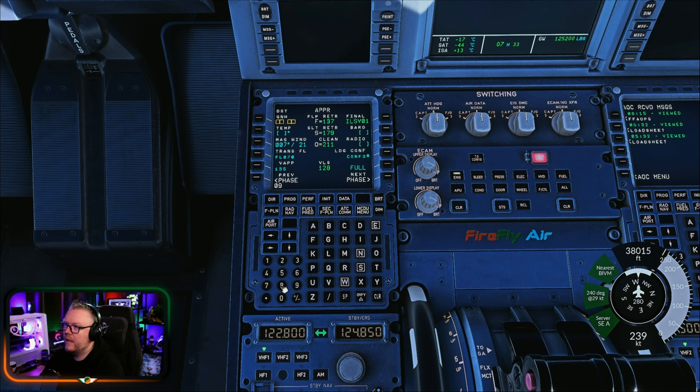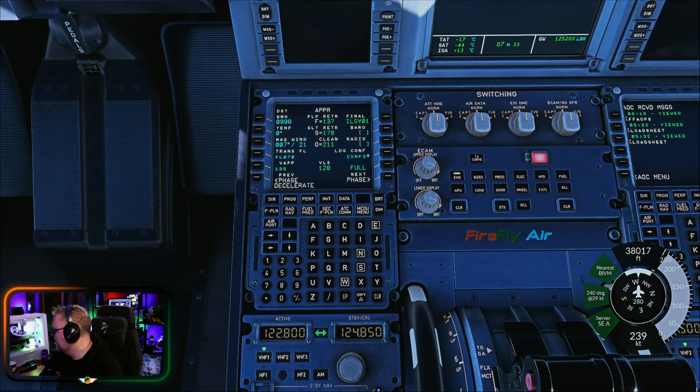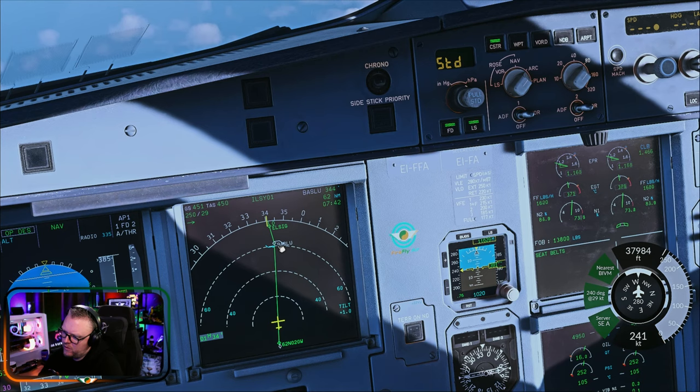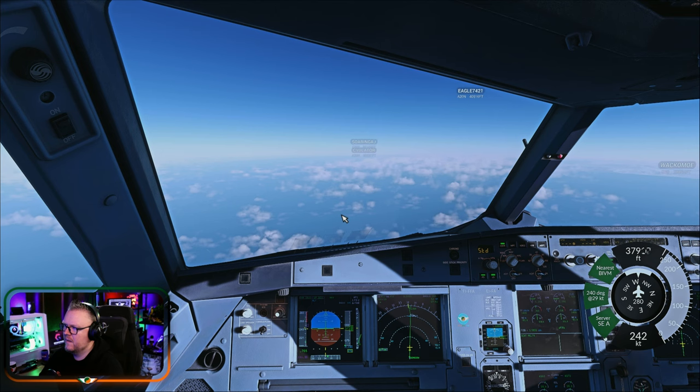Now when it comes to our approach for the ILS, our decision height will be 335, full flap landing. VLS is going to be 128. Okay. So, drop it down there now, Brother Rabbit. Although it's giving me top of descent all the way up here now. But let's just get down a little bit, right? We'll start a descent from here. Speed is going to come back and let's see what happens.